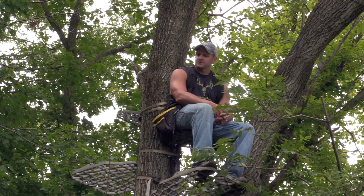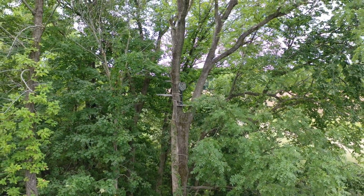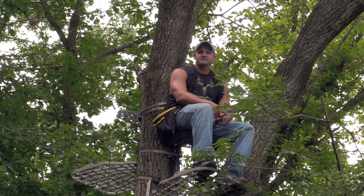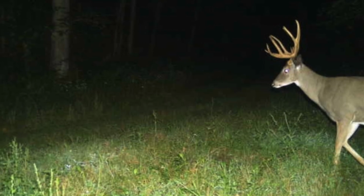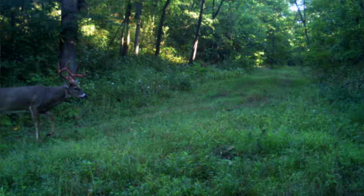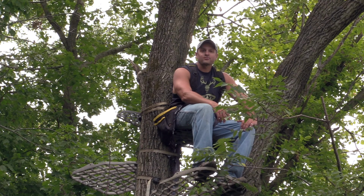But the stand is hung. We're just about done with the stand work here on this farm. Got most of the CuddeLinks out. It's the last weekend of August. Starting to really get excited. Cameras are starting to actually show some pictures of the first few deer out of velvet, so we're excited about that. Next weekend we'll actually be shooting doves, and things are going to get rocking.